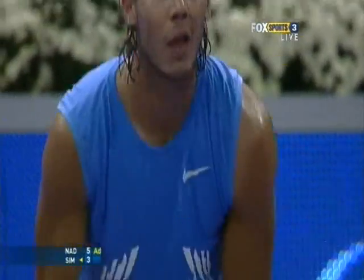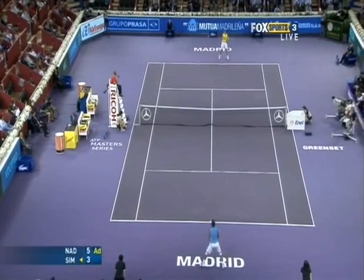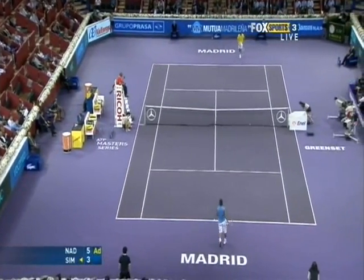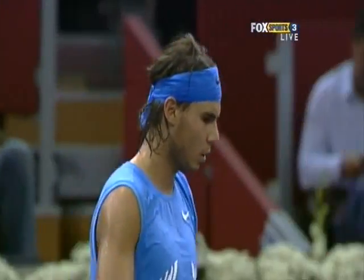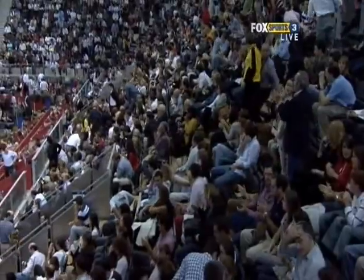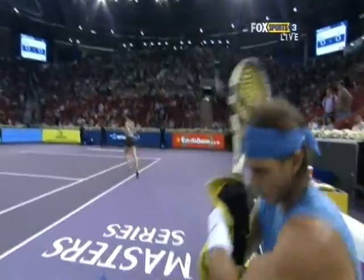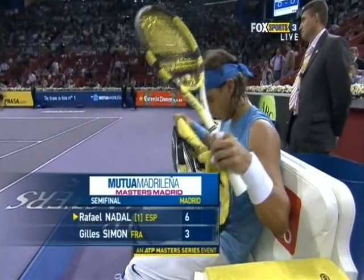Lead to a lot of errors. Another set point. Took him a while in the end. That last game lasting close to 10 minutes, but Nadal gets a second break of serve. And he wins that opening set relatively comfortably in the end. 6-3 in 38 minutes.